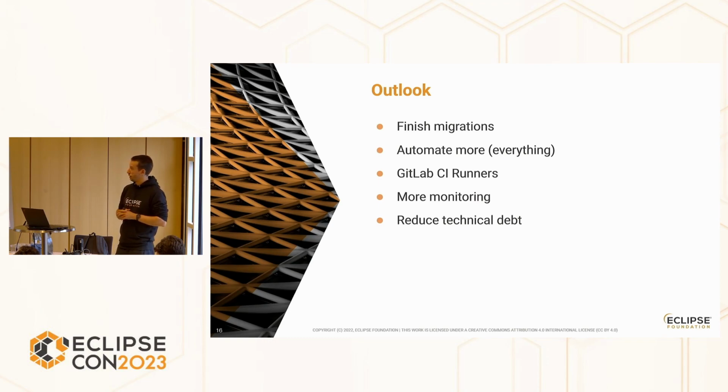The outlook: I've talked about the migrations before. We want to finish them soon, because it's something that is a bit annoying to everyone, but we want to get rid of some old stuff to have the time and resources to take care of new and better things, to have more value for you. And as release engineers, we also want to automate pretty much everything: our internal processes, our releasing processes, but also something publicly facing to make this easier.